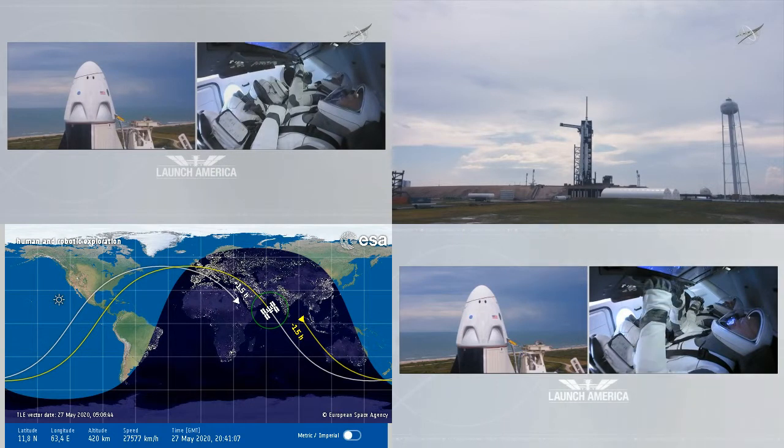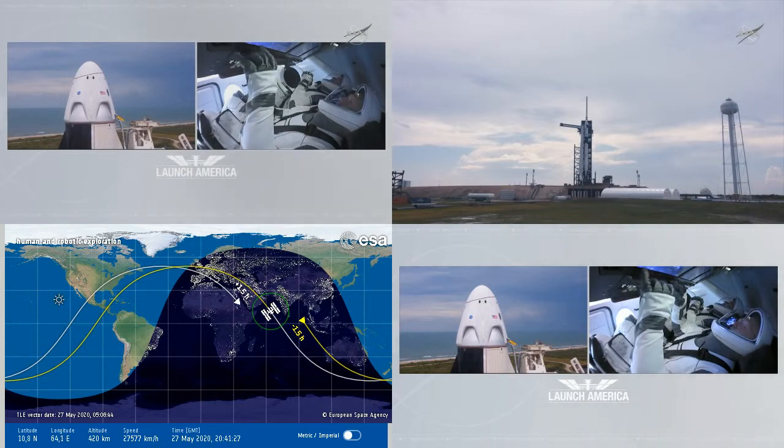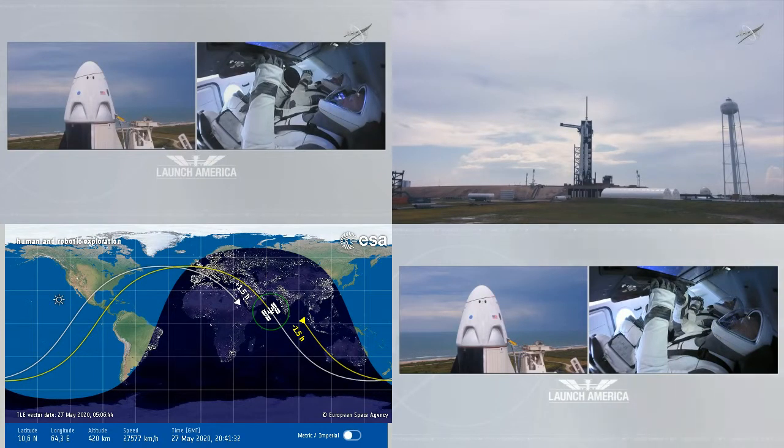If you're just now tuning in, we did not launch today. We did have a scrub because of weather, but as we were saying, we are looking forward to trying this again on Saturday. Our launch time on Saturday will be another instantaneous window, so we'll have to have the weather cooperate again, and that launch time will be at 3:22 p.m. Eastern.